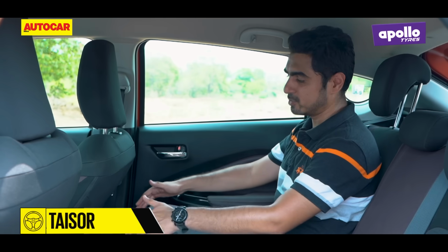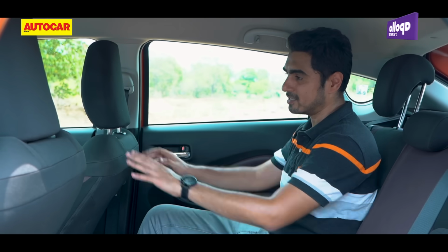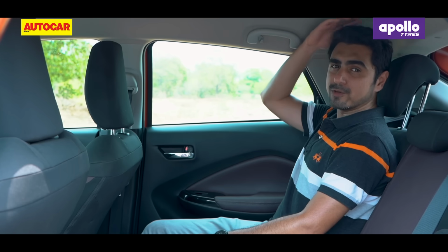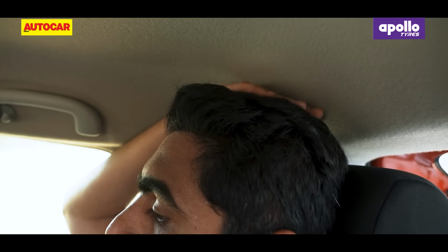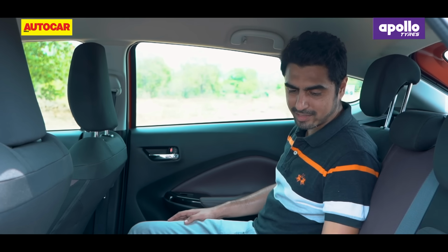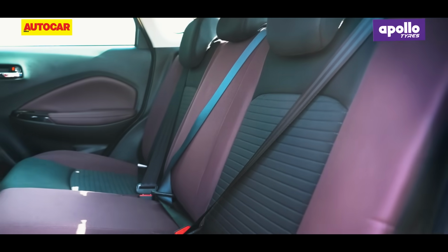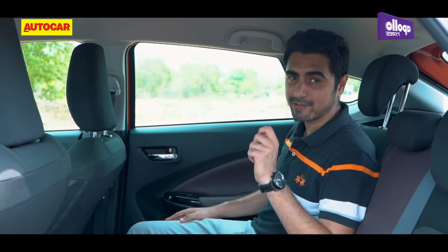Moving to the back seat, as you can see, space here is plenty. I'm 5 feet 9 inches tall. This seat is set to my driving position and I have enough knee room and a lot more foot room. Headroom for me is fine, but anyone taller than me could find headroom in short supply. The seat is nice and supportive, but what I didn't like is the fact that this seat doesn't come with load sensors. So even when someone's not sitting here, you'll have to fasten the seat belts, else you'll hear the seatbelt reminder for 90 seconds at the start of every journey.